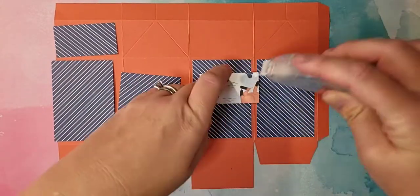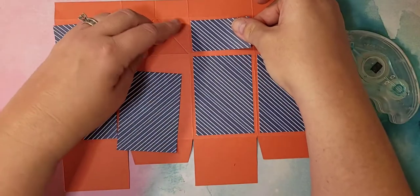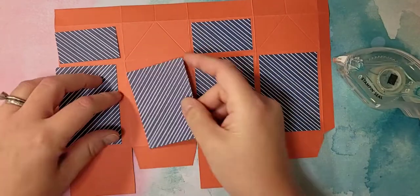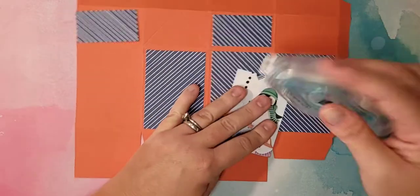I love this paper so much. I've gone through an entire pack of it already. I've had to order more of it. So the patterns and the colors are just so phenomenal.